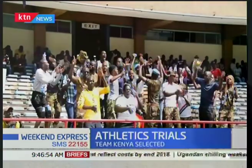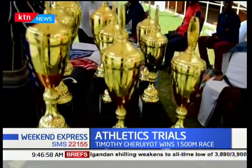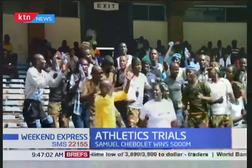The athletes selected from the trials will represent the country in the Africa Senior Championship set for 1st to 5th of August in Asaba, Nigeria.